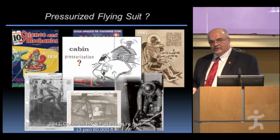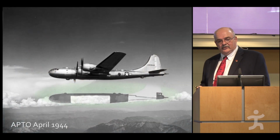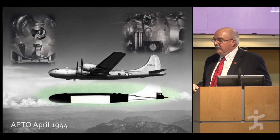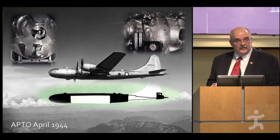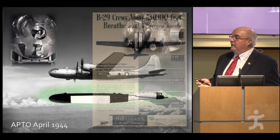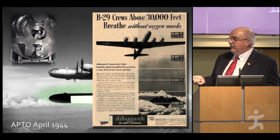So they said, how about pressurizing the aircraft cabin? And so the first mass-produced pressurized plane would be the B-29 Superfortress. Shown here, it would be deployed in the spring of 1944. It was essentially, you can see here a little pressure chamber and a pressure chamber here. The tunnel went over the bomb bay. It was pressurized. Its diameter was determined by the fattest engineer they had at Boeing at the time. And this was a big deal because look at, you can now fly above 30,000 feet without oxygen masks, okay?